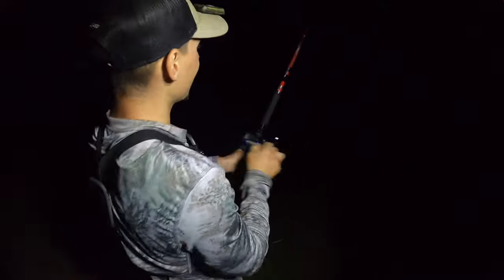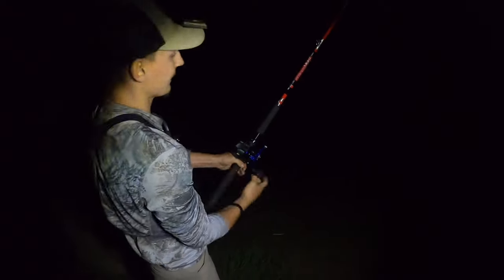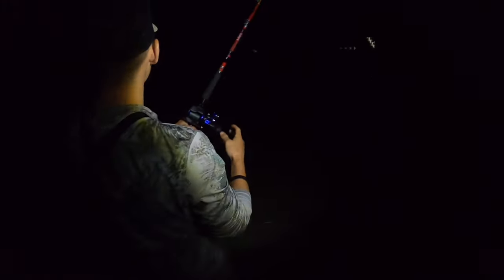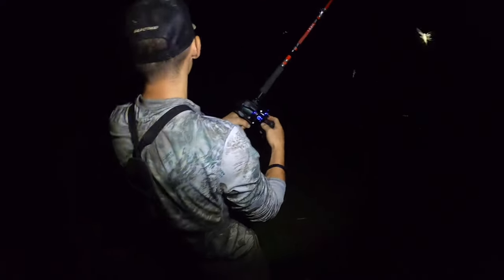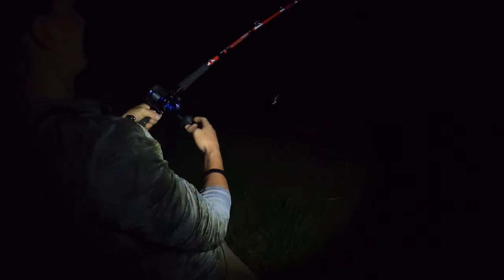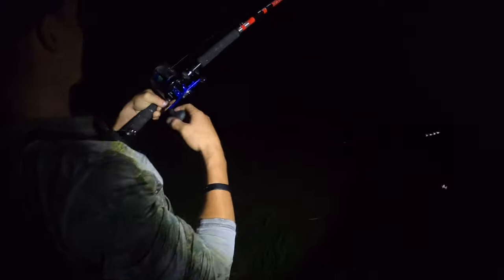Feels like a good fish. He was just taken off. No long way to that. He's gonna come up. Wait a minute. Is that a flathead? He ain't as big as the last one. I almost think it's a gar. There's no way a gar could run like that. That's a big channel cat. Come here, buddy. Holy cow, that's a big channel.